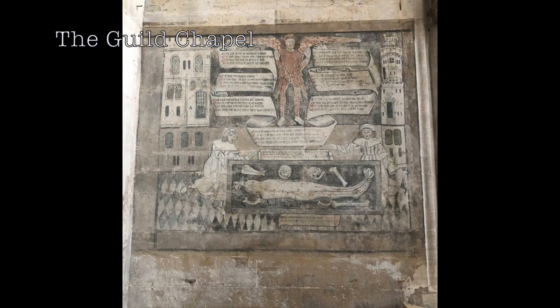Also within this chapel is this picture called Earth Upon Earth. It is spectacular in the way it has survived. It is essentially a memento mori. It's reminding worshippers that they too will die, that their body is simply a vessel, and that their immortal soul is what they should be concerned with. All of this gets stripped away through the Reformation.